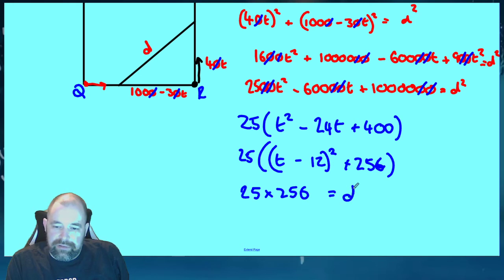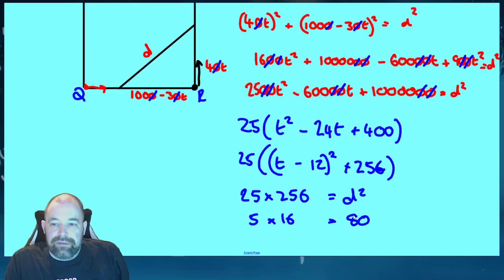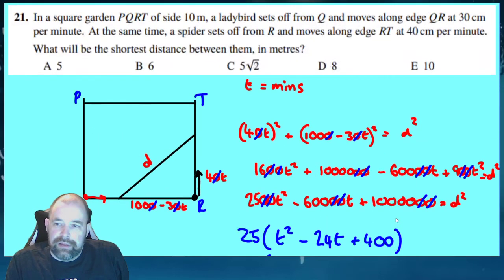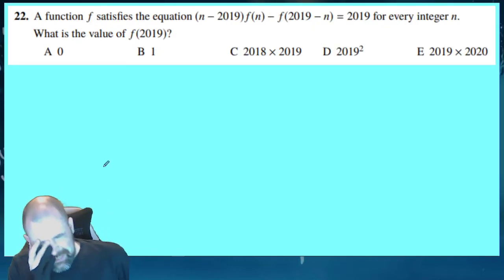And so d squared is going to be the square root of this. The square root of 25 is 5. The square root of 256 is 16. It's going to be 80. But our unit, we went weird, didn't we? Is d squared, so it is d. But we dropped a unit, so that will be 80. We dropped some zeros because we were cheating. So it's that one. I don't like my method there, but it worked. We got an answer. Oh no.